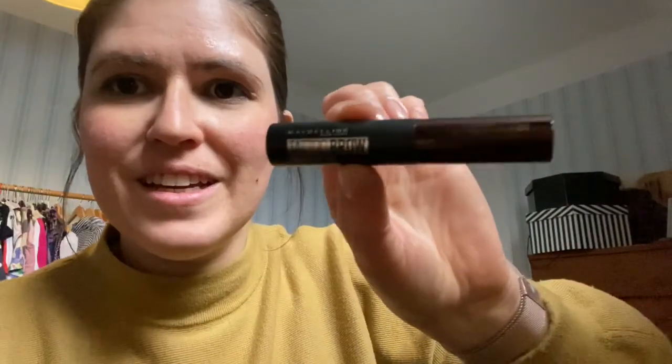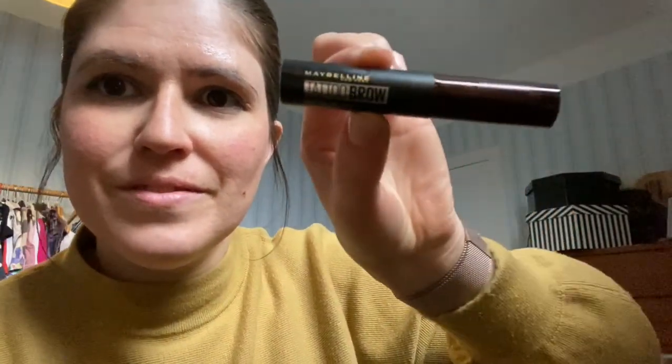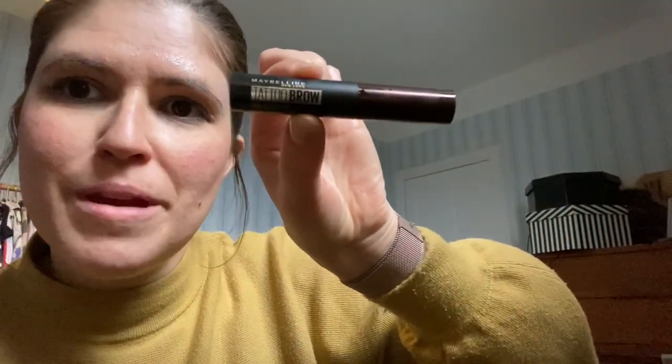So this is what it comes like. It's good having the natural light here. Maybelline Tattoo Brow. Only problem is my hands are all greasy now, so I can't open it. Open. Wish me luck. Oh, it's a little brush. See the little brush there? Is it going to focus?